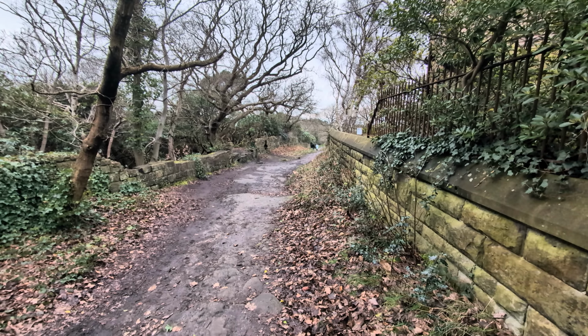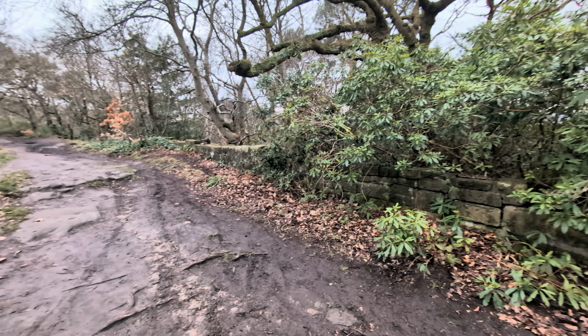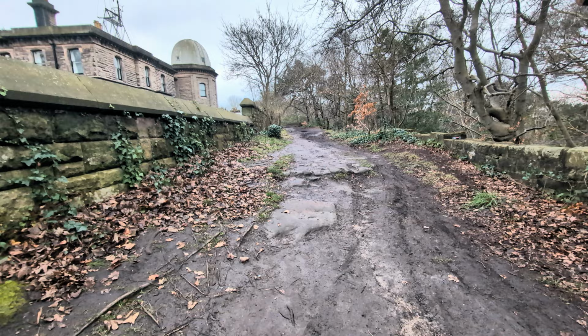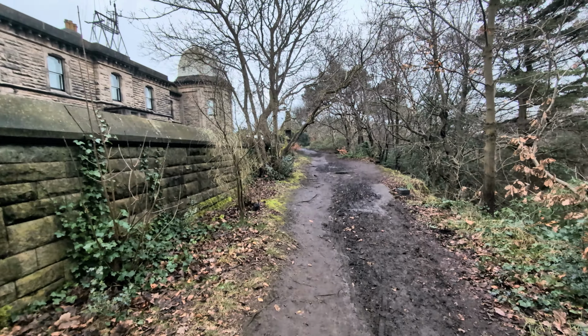There you go. That's on another path and another day. We're going this way now, having another view of the observatory, and then heading off to the windmill. Like I say, it's one of the rare ones that's got sails upon it, but there's no opportunity to visit.